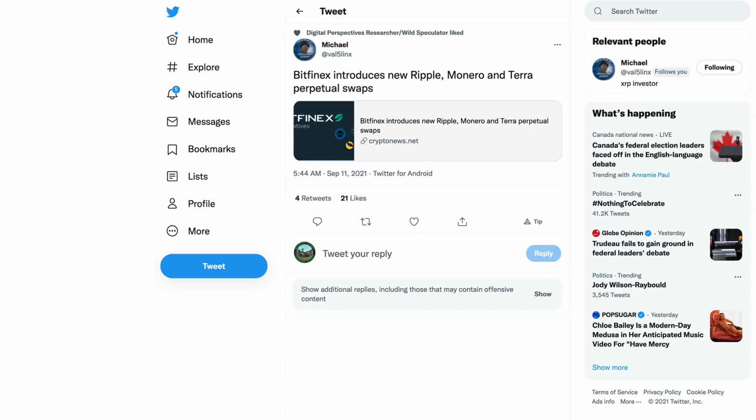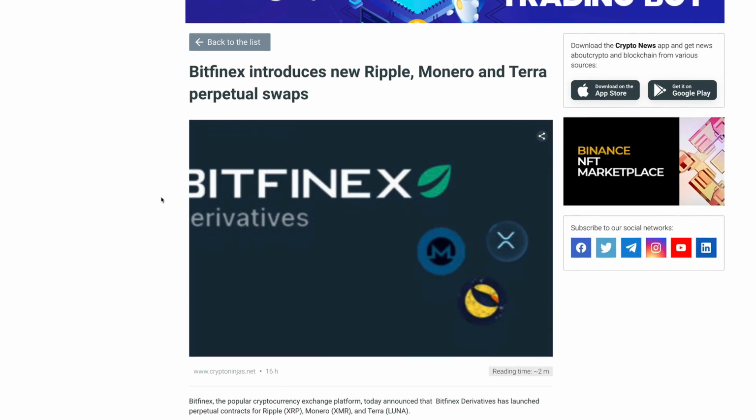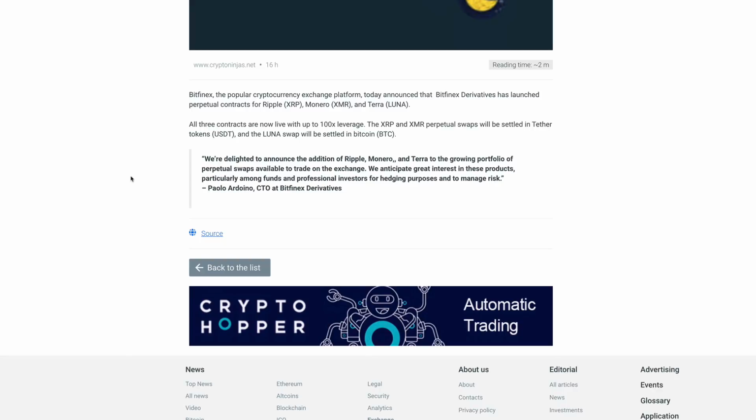Pretty funny. Going to continue, guys, with some Ripple XRP news. This from Michael at Val5 Links: Bitfinex introduces new Ripple, Monero, and Terra perpetual swaps. So here's some news for those of you using the Bitfinex exchange, the popular cryptocurrency exchange platform. Today Bitfinex Derivatives announced that it has launched perpetual swaps for Ripple XRP, Monero XMR, and Terra Luna. All three contracts are now live with up to 100 times leverage.